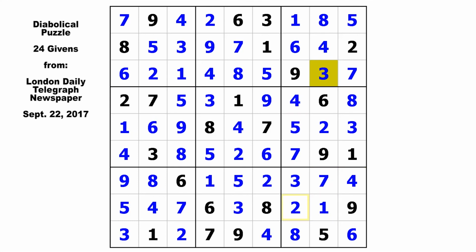So there you go. That wasn't too bad, was it? I'm just a little surprised that this is called a diabolical puzzle because the techniques that we used weren't that complicated. Except for the two skyscrapers, the X chain, and the bug plus one, it was all just really basic stuff. Anyway, that's how I would solve it, so now you can decide which method is best for you.